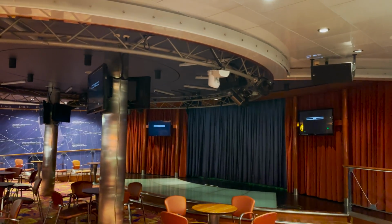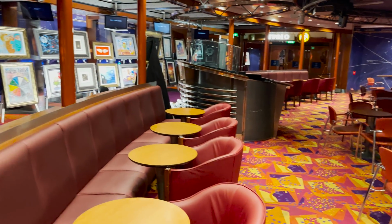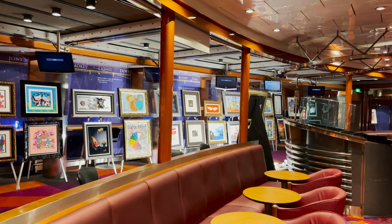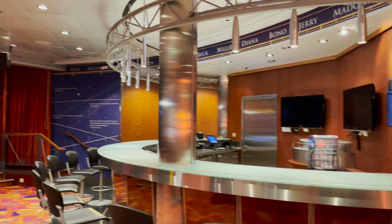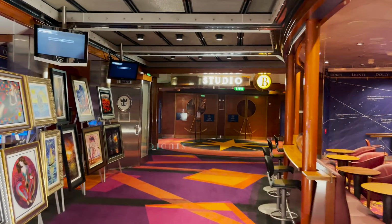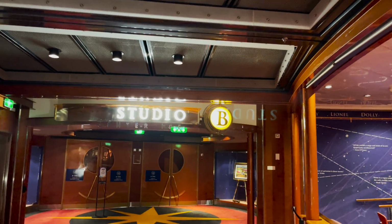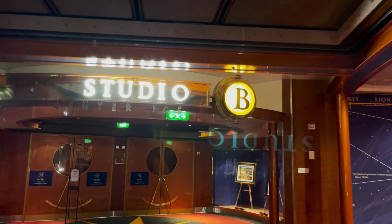So you have the stage there in the middle, have all the tables and chairs, booth seating in the back. And again, the artwork continues along the back wall. They also have a bar over here to the right. And we have to pass through On Air to find Studio B, that troublesome Studio B that's been making us traverse and go to different various decks.